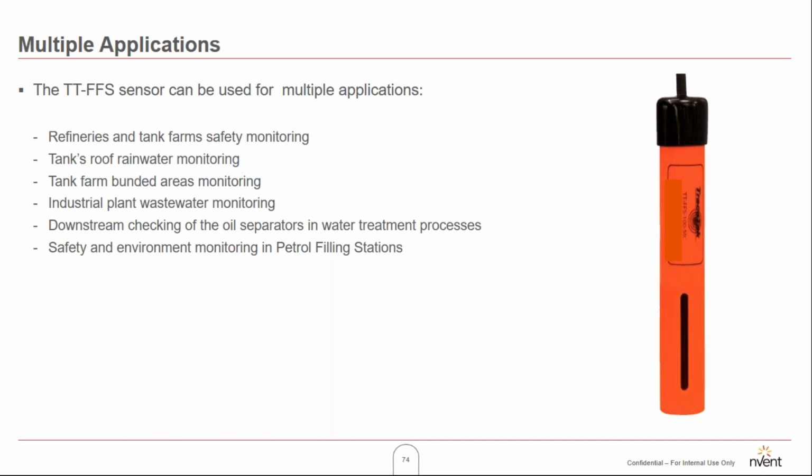Petrol filling stations: we have underground tanks in all the petrol filling stations, and they're all buried. So sometimes if a leak happens, it might go unnoticed. Various petrol pumps in the US and China have our probe installed for leak detection system applications.